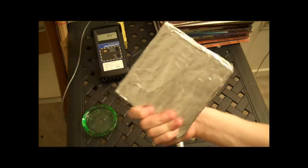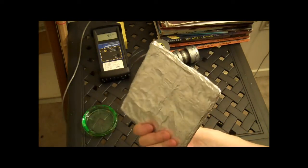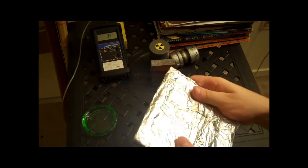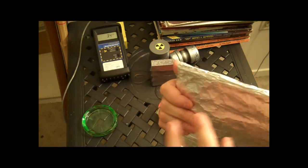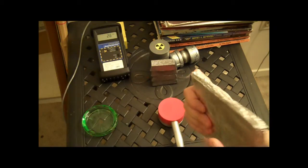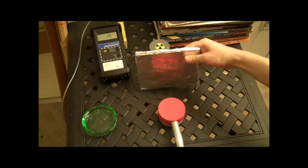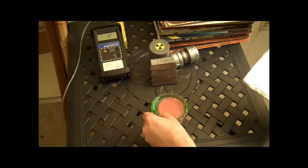Now, I suggest taking things like this. This is a piece of lead. This is about, I don't know, 4 or 5 millimeters of lead, and it's wrapped in many sheets of aluminum. The point being is the aluminum helps to slow down the beta and alpha particles. Well, it stops the alphas, but slows down the betas before they get to the lead, and the lead stops whatever comes out. These little sheets are incredibly useful when trying to block stuff. And they stop radiation from things like this nearly completely.